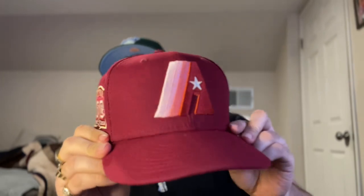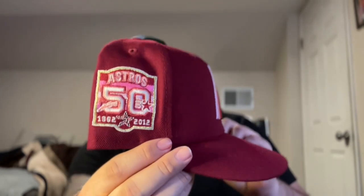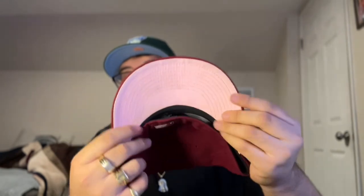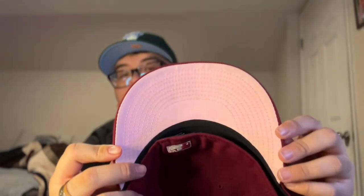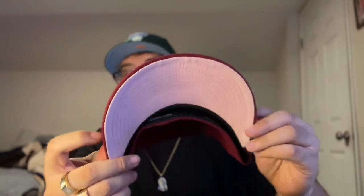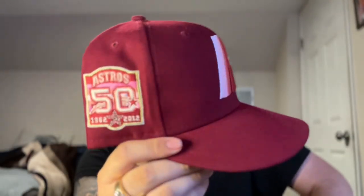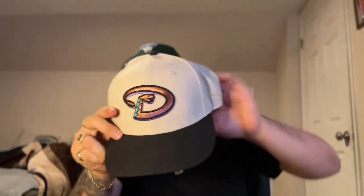Third one, we have this Houston Astros. Look at that. This is the red velvet. Yes, sir. I know it's kind of dirty right here. I don't know if y'all could tell, but this is that. Yes, sir. Houston Astros. What y'all rate it? Let me know in the comment section which is the best hat out of all my top 10 fitteds.